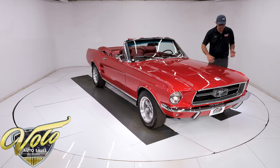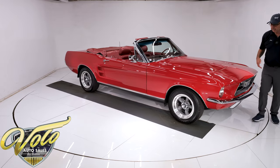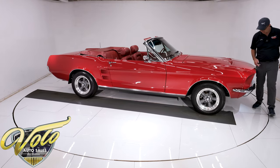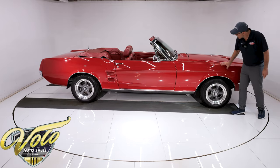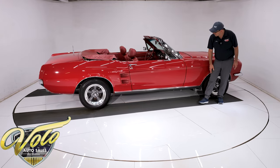This is straight. No shrinkage, no dents, no bubbles. Lines up beautifully. This has the optional sprint hood. It has turn signals built into the louvers here, and they do work. Yeah, the lines are spot on, absolutely straight. I think there would have been some emblems here. It looks like they might have left them off, a nice clean look.